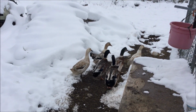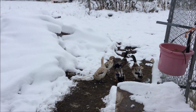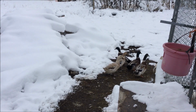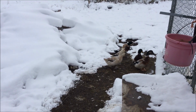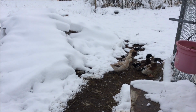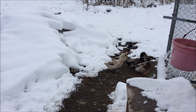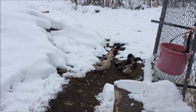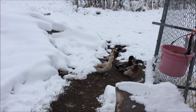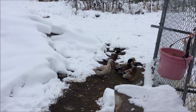The ducks are pretty happy in this kind of weather. They actually seem to like the snow. They'll almost swim in it when it's this deep. It's pretty funny to watch. They don't spend much time in their house. They put themselves to bed at night, but they're still out here most of the day, just hanging out in the snow. The chickens will stay in their coop in this kind of weather. They usually won't venture out hardly at all.